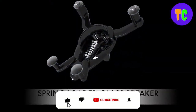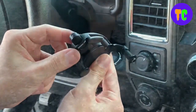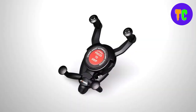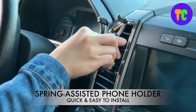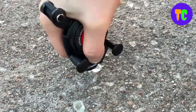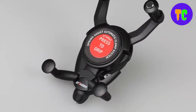Stinger is a one-of-a-kind emergency escape tool that can be integrated into everyday life. Also, it is a razor-sharp seatbelt cutter that can easily cut a seatbelt. This is a spring-loaded glass breaker that can knock out the glass with a couple of movements. Your smartphone is held not only by the adjustable legs, but also by powerful magnets.